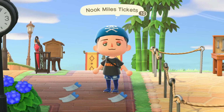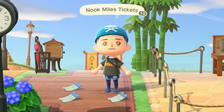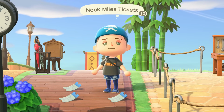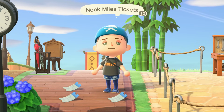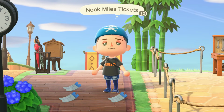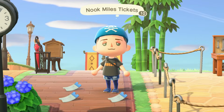And so, the culmination of my spoils. 30 Nook Miles tickets. This is some serious spending power. I feel as though there's not much left on Nookazon that I can't afford at this point. I'd say villager photos are still a little out of reach, but not far off. Heck, if someone's got a lot of extra ones that they're willing to sell, who knows? Maybe they'll take 30 tickets for them. We'll see though. Let's keep going.